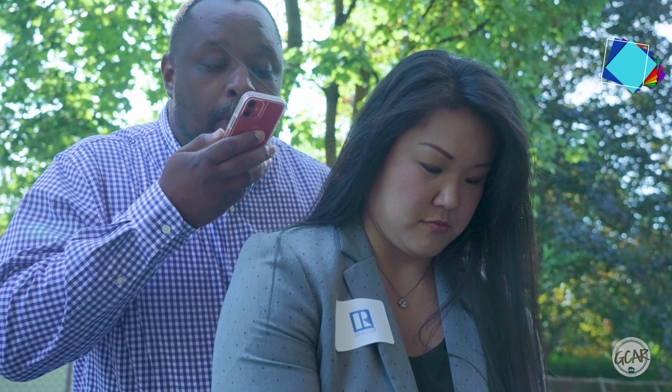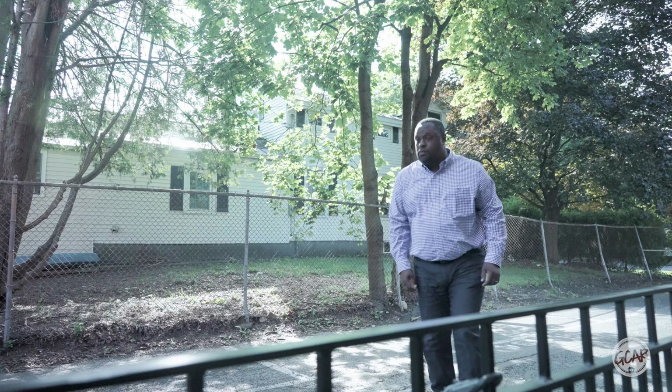What is wrong with this scenario? Here, we can see the client taking a picture of the lockbox code. Let's see what happens later.